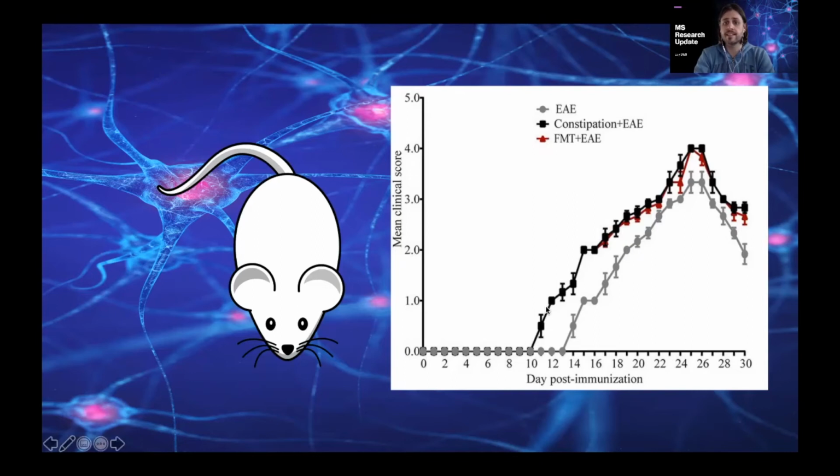Firstly, we can see that in the mice with constipation, or in the mice that had the gut microbiome from these constipated mice, the black and the red curves, we can see that the disease starts earlier. So we can see that the disease started at about day 10 in these mice, as opposed to day 13 in the other mice. So we're getting disease coming on about 3 days earlier. So we have earlier onset.